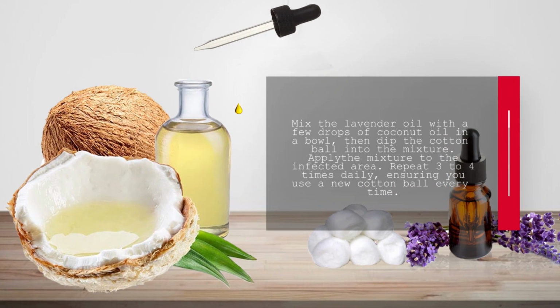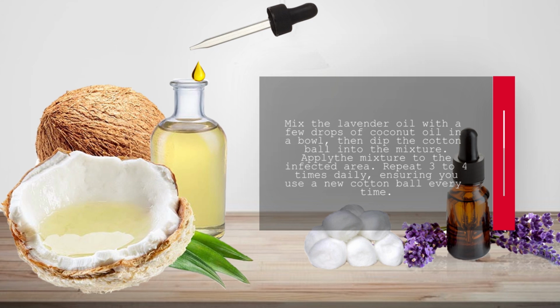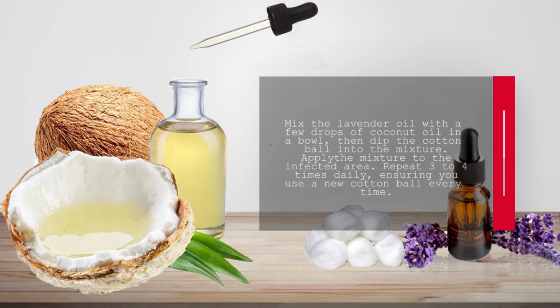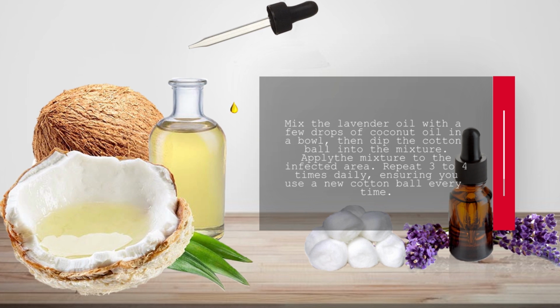Mix the lavender oil with a few drops of coconut oil in a bowl, then dip the cotton ball into the mixture. Apply the mixture to the infected area. Repeat 3 to 4 times daily, ensuring you use a new cotton ball every time.